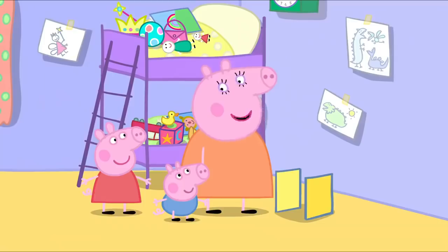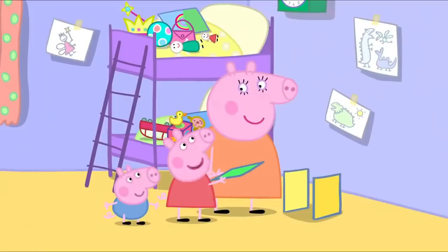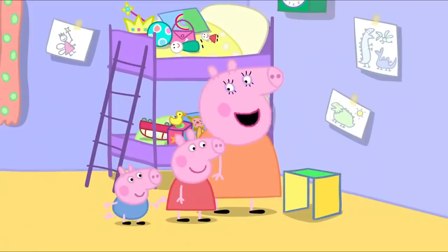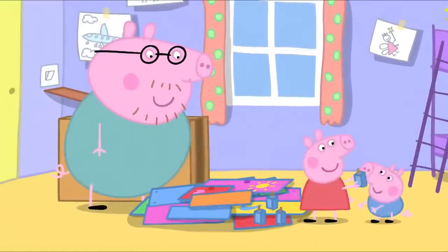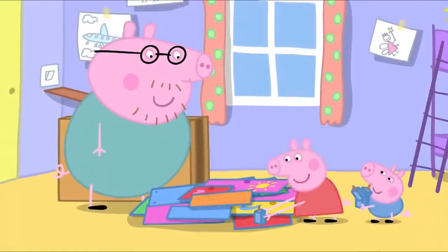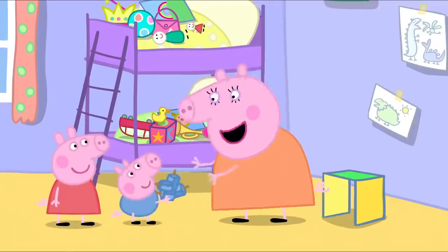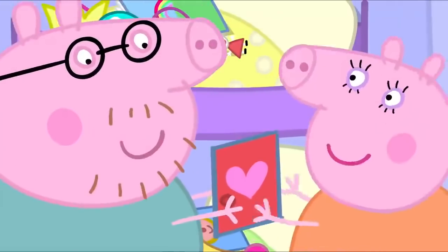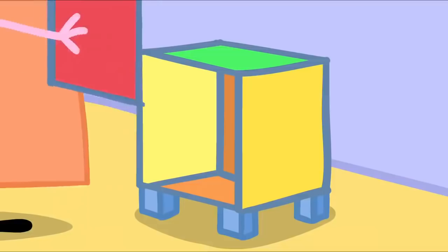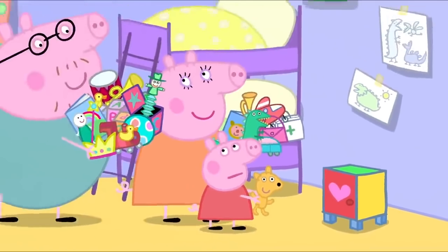Hooray! First, I need a shelf. Here's a green shelf. Thank you, Peppa. Now I need four legs. 1, 2, 3, 4. Four blue legs, Mummy. Lovely. We'll have this done in no time. Here's a red door, Mummy Pig. Thank you, Daddy Pig. There. Finished. Well done, Mummy Pig.